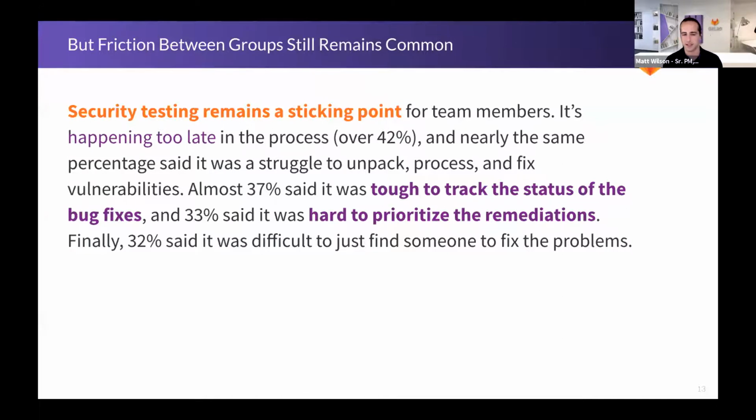So keeping in mind that a lot of software engineers, they're not security experts. They're experts in the design and construction of features, basically. Now, on the flip side, a lot of the security teams find it hard to get things addressed properly. So about a third say that it's tough to track the status of bug fixes, probably because they are using different tools or ticketing systems to track the work. It's hard to prioritize the remediations. They have to compete with feature work. And about another third said that it's difficult just to find someone to fix the problems.